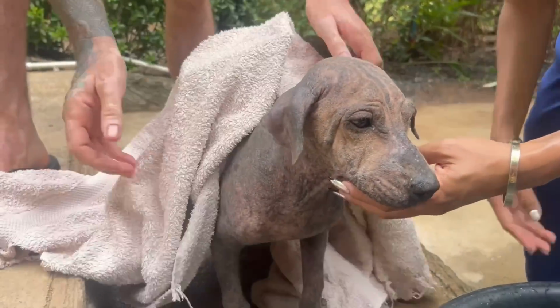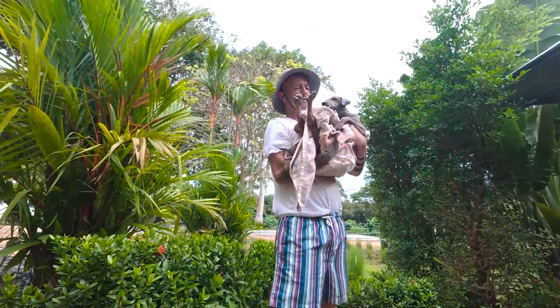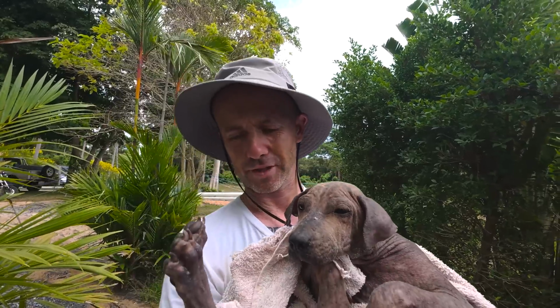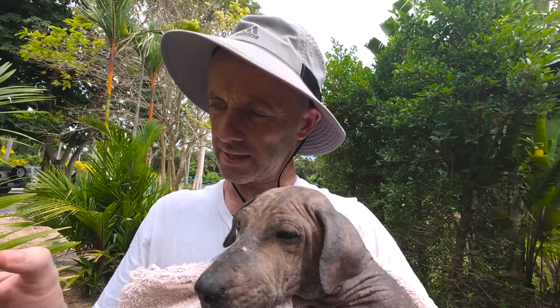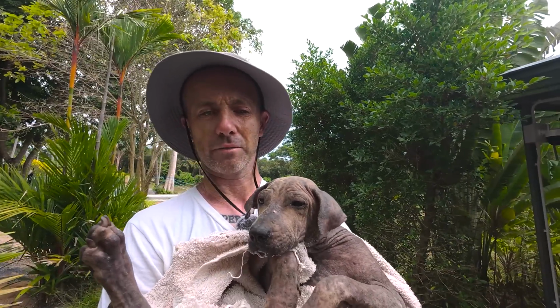There you go, darling. Whoa. It wasn't so bad. I think she was very brave actually. A lot better than the first time. The first time she was screaming and stuff, but you can see how raw her skin is still in places. There's little cuts there and it's really improved so much. But this is a dog who's still in pain, but not as much as she was before.